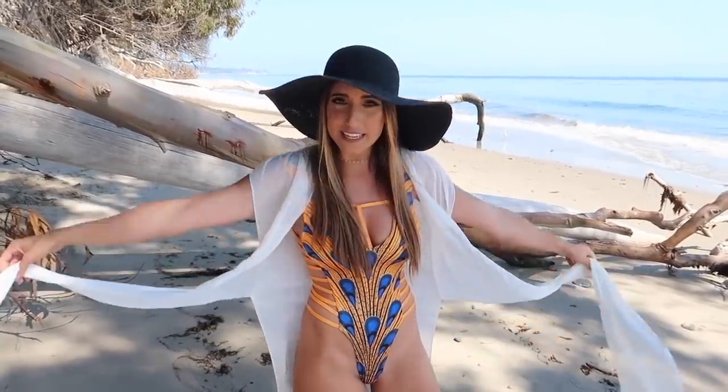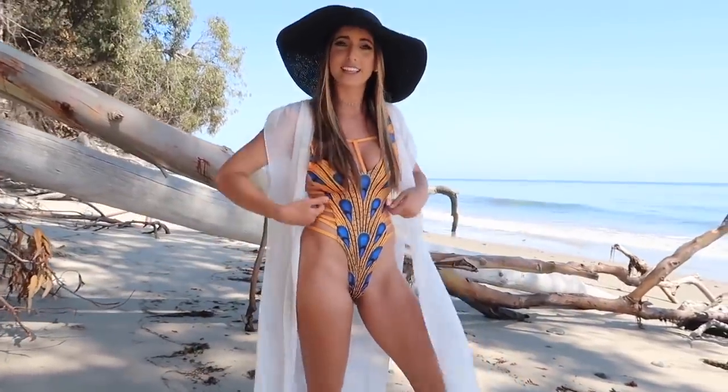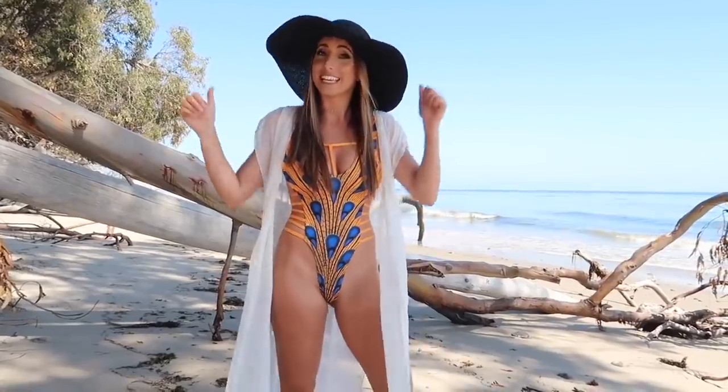I thought, why not finally do a bikini try-on at the beach? It's at my disposal. So I am gonna try on the sexiest and the most fun bikinis that I have, that I actually personally kept and use all the time. Here is the first piece. I'm going with the peacock, one piece, high cut, on the side, in the front, in the back.